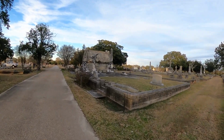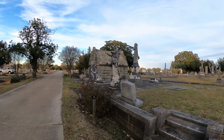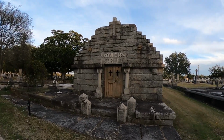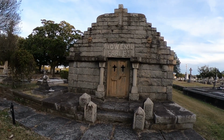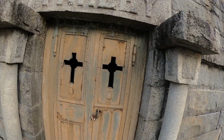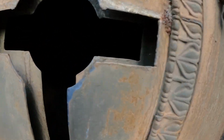But look at these beautiful sculptures right here. Angels. I'm going to walk right up so I can take some photos. Just amazing. Evidently, you can walk right into this mausoleum. And you can walk right in, this lady said, and she said it's amazing. So, I see a lock here. Oh my gosh, it is amazing.